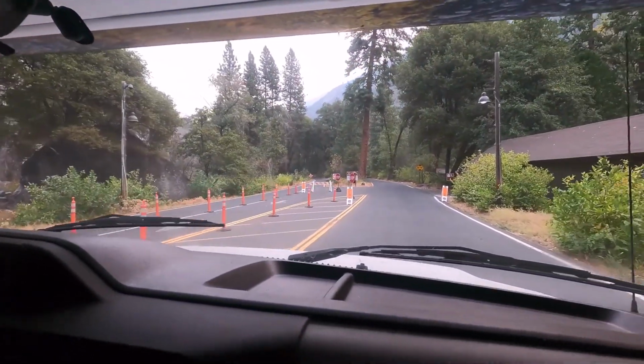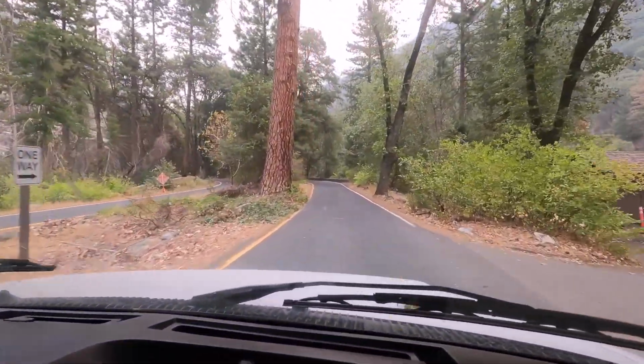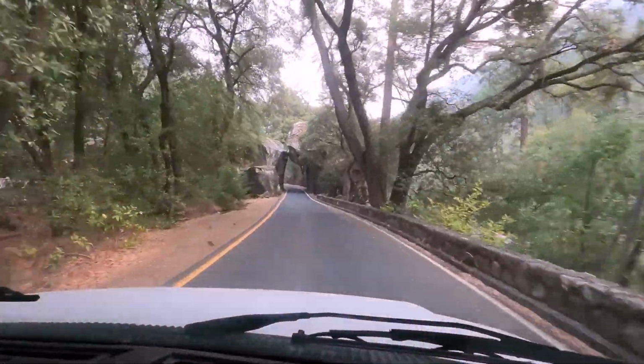All right, that's good news. We'll go up to Glacier this morning. Right now, later, it might get worse. Yeah, that's the way it's been the last few days. It's gotten worse in the afternoon, except for that one day it cleared up in the afternoon. Oh, here it is.